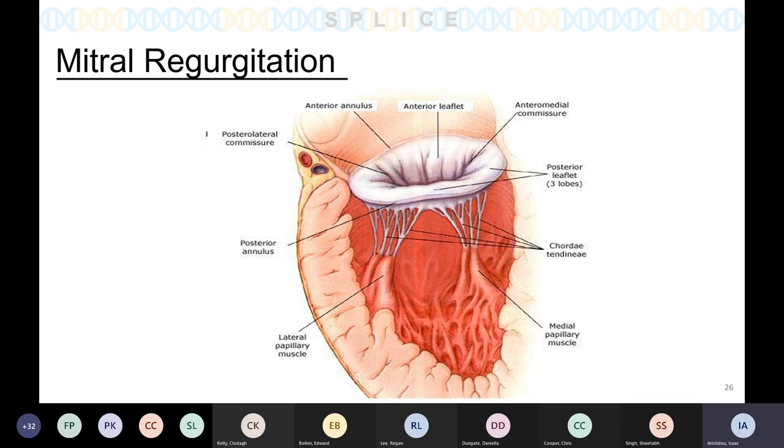Basically, the regurgitation leads to a less efficient heart, as less blood is pumped through the body with each contraction. But MR is common in otherwise healthy patients to a trivial degree and might not necessarily need treatment. But as the degree of regurgitation becomes more severe, the body's oxygen demand exceeds what the heart can supply. And this leads to your heart failure picture.